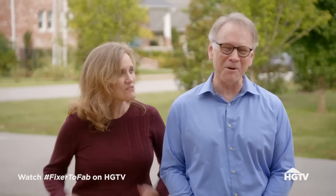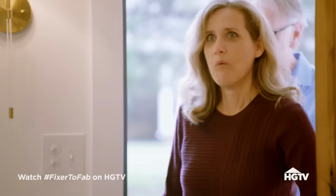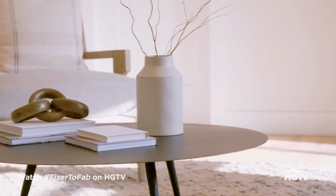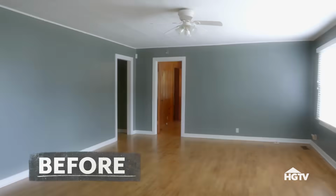All right, well, there's so much more. Do you guys want to go inside? Absolutely. Okay. Go ahead. After you. Whoa, look at this. Oh, my goodness. Wow, this is so different. I love it. Look at the wood. It's incredible. I love it.